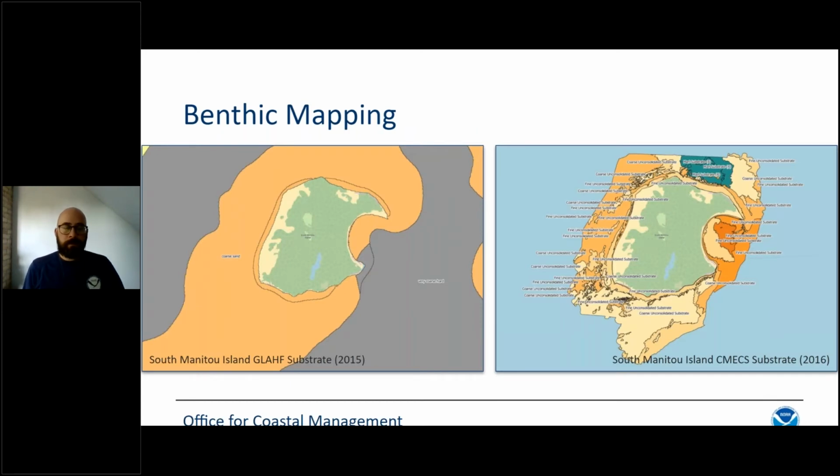So just for example, we wanted to look at how CMECS could be applied in the Great Lakes region. And I do want to highlight that there has been some amazing work done previously to start cataloging and classifying the Great Lakes. And there's a lot of great data and resources available through the Great Lakes Aquatic Habitat Framework. And that is the data that you actually see here on the left. This is the substrate data set currently available. And you can see that it is very generalized, but what's nice about it too is it covers the entirety of the Great Lakes region.